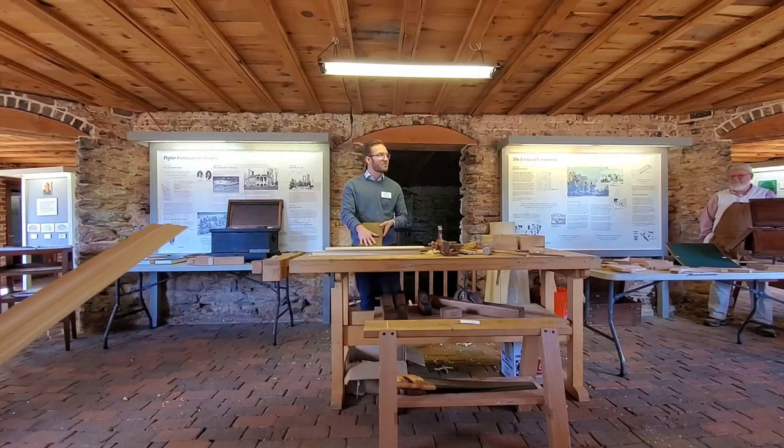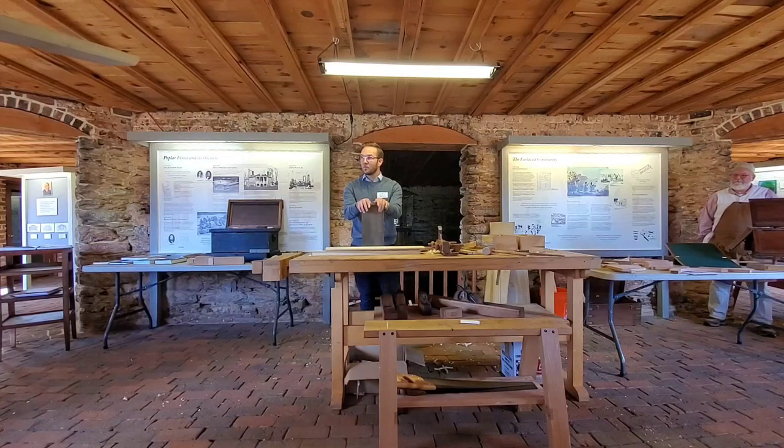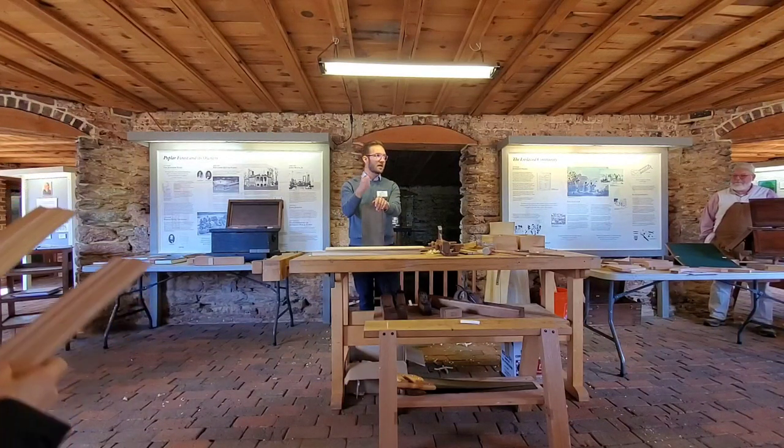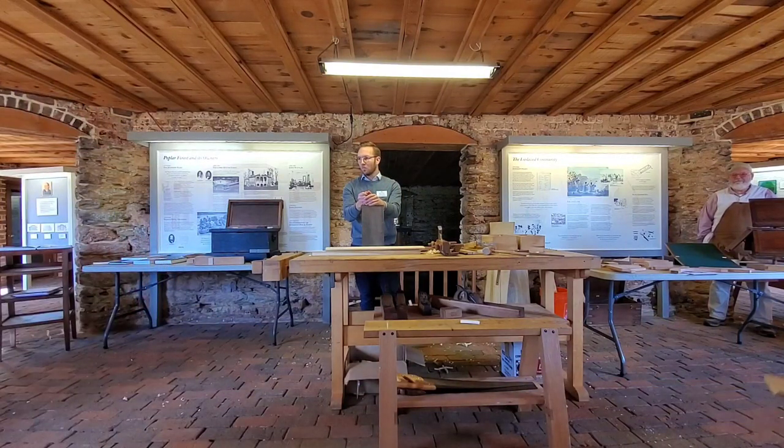Oh, I remember what I was going to say now. The nice thing about heart poplar, Jefferson writes a letter saying that he wants it saved for the balusters on the roof because it's got good rot resistance and good weathering properties. And so all the balusters were being turned by an enslaved man by the name of Lewis, more than likely doing it up at Monticello.